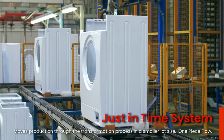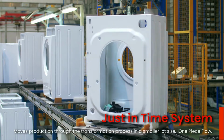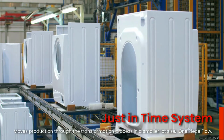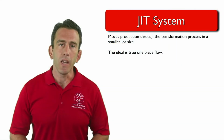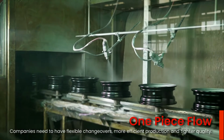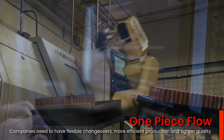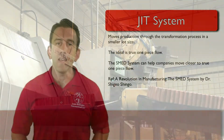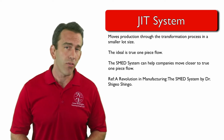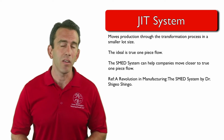The just-in-time system moves production through the transformation process in a smaller lot size format. In fact, the ideal is true one-piece flow. In order for a company to produce in a one-piece flow manner, they must learn how to be more flexible with changeovers, more efficient with production, and tighter on quality. One technique that companies use to do this is the SMED approach that was first shared in the book A Revolution in Manufacturing, the SMED system.